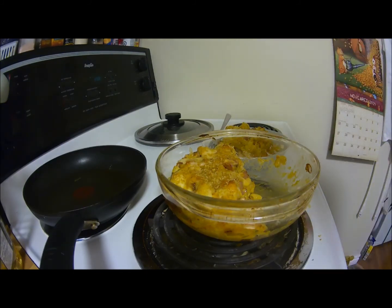Okay, I know the cheese sauce, I said, when I tried it straight out of the packet, it had a powdered cheese flavor to it, but this, it's fantastic. If you can find it, buy it and eat it. It's really good.